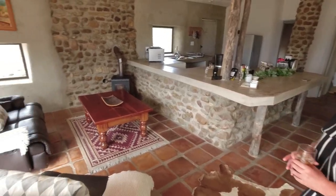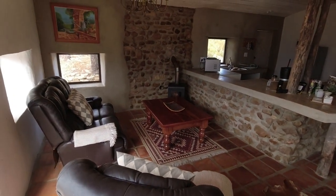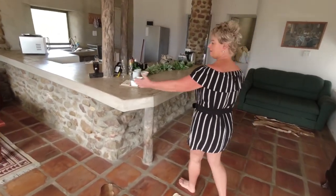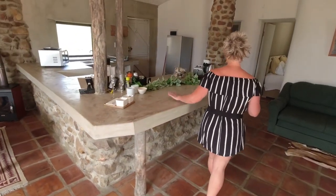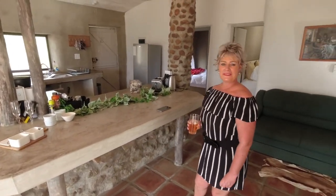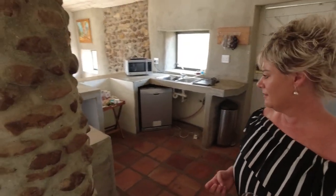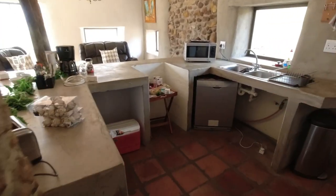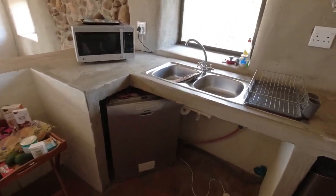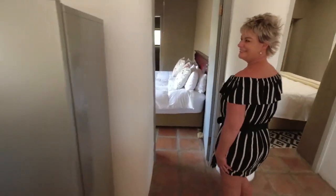This is our sitting area, and there's a nice stove you can use. That's for winter, but we're not going to use that. And this is a nice kitchen counter. Very nice. I can see you on this counter with food on your belly. Tonight, nice music. I think they got most of this on the farm. They've even got a dishwasher. Oh wow! And you're going to use it? No. A fridge.